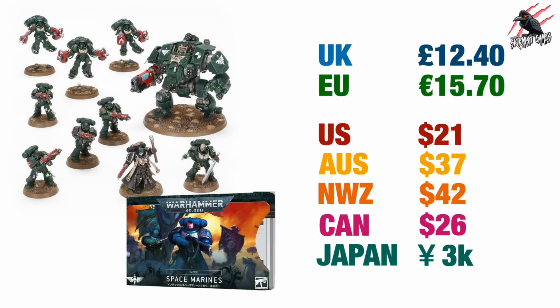So for the Space Marines, the index card packs that come in that bundle of 10 will be priced at £12.40 in the UK. Very precise there. £12.40 in the EU, 15.7 euros. And then I'm guesstimating for the other countries: US 21, Australia 37, New Zealand 42, Canada 26, Japan 3,000 yen. And those estimated prices are based on book sales that would sell for around £12.99 in the UK. So very rough guesstimate there.